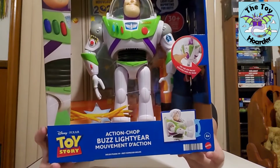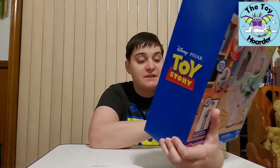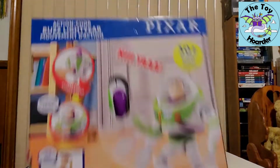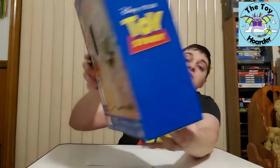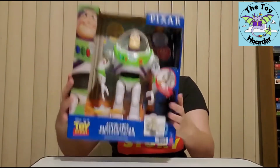So this is made by Mattel. It's for ages 4 and up, and it's called the Action Chop Buzz Lightyear. He does have English phrases. He has over 30 plus phrases and sounds. And I'll show you the box up close. Of course, if you want to read anything, please do pause the video and do so, but I am going to show you everything you need to know in this video, so there you go.